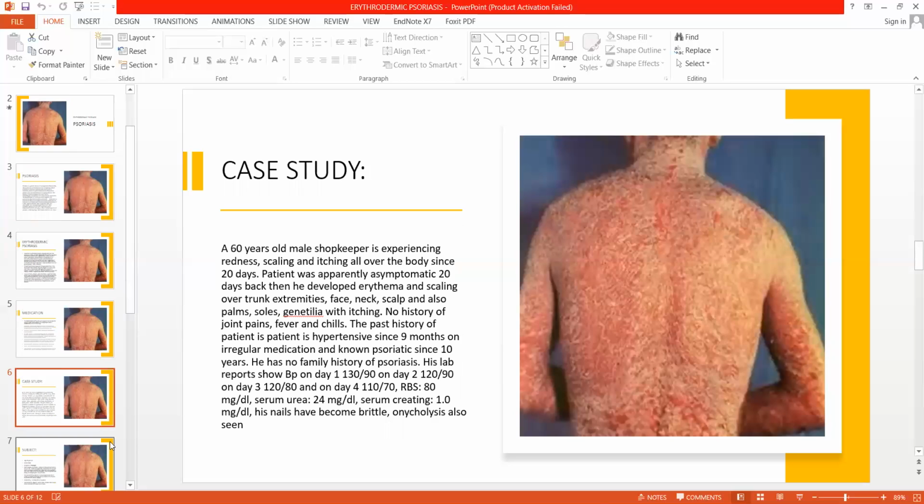Now come to the case. A 60-year-old male shopkeeper is experiencing redness, scaling, and itching all over the body since 20 days. Patient was apparently asymptomatic 20 days back. Then he developed erythema and scaling over trunk, extremities, face, neck, and scalp, also including palms, soles, and genitalia with itching. No history of joint pains, fever, and chills.